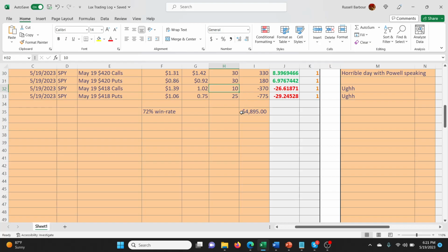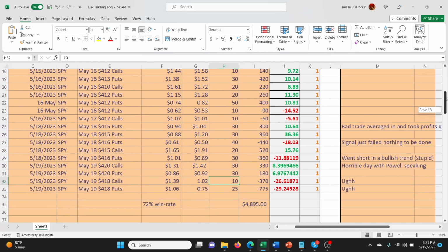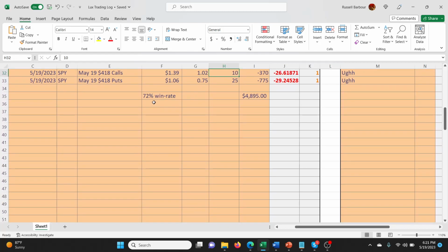Honestly, I'm still up this month, so this is how much I'm up, just trading Lux Algo. I have a 72% win rate. That would start off at 80%. As you get more data though, as you take more and more trades, keep adding them, that number drops from artificially high, potentially, if I was on a good winning streak at the start here, down to a much more realistic 72% so far. So let's hope that doesn't keep dropping, and let's hope this number keeps going up, and let's see how much we can make this month.